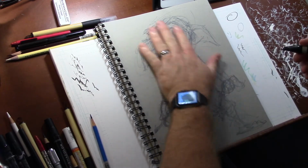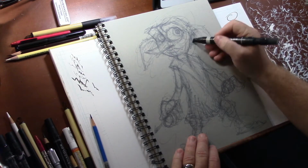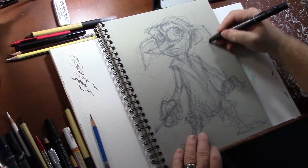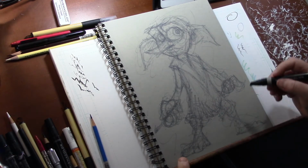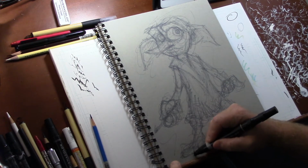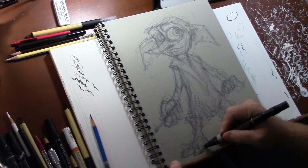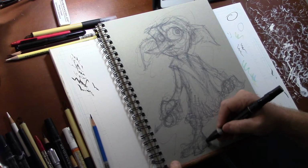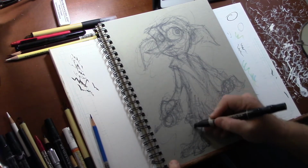A lot of times I think we do things and we try to render it too quickly. And what inadvertently happens, this foot needs to be lower actually. What inadvertently happens is we get mired down in the minutia of the details, and it ends up messing us up. And I don't want to do that.